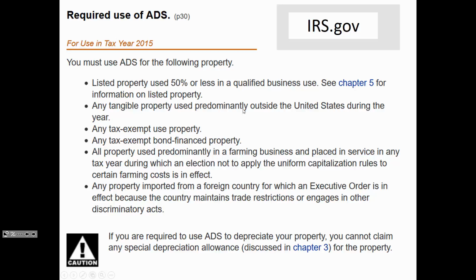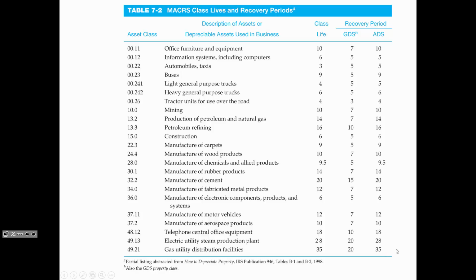One thing that I thought was a little bit interesting is this last bullet point here: property imported from a foreign country for which an executive order is in effect because the country maintains trade restrictions or engages in other discriminatory acts. So, for example, if there was a judgment that China was illegally dumping steel on the U.S. market, and the U.S. had imposed the decision that they are maintaining trade restrictions because of that, well, in that case, property imported from that country that has the restrictions in place, all the people who buy those things now have to depreciate their equipment more slowly. So it has kind of a trickle-down effect on the people who purchase the items.